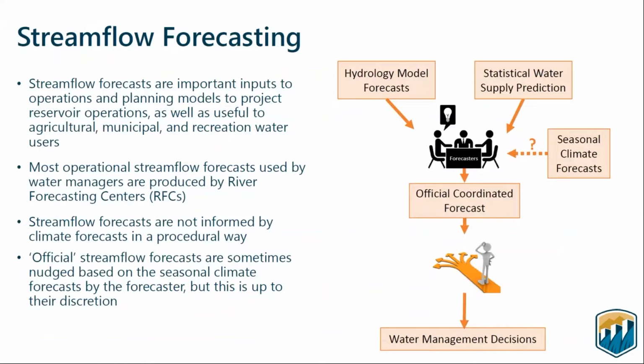So one of the main inputs to CRIMS is streamflow forecasts. And as we all know, streamflow forecasts are important to both operational models for projecting future reservoir conditions, as well as useful in other applications such as agriculture, municipal, and recreational areas.